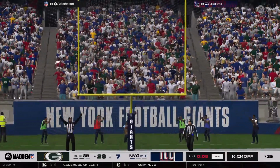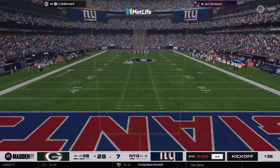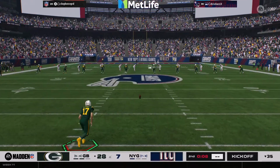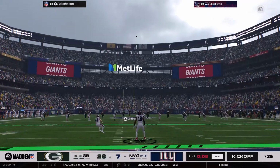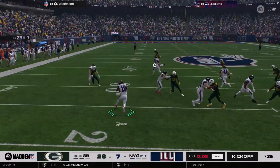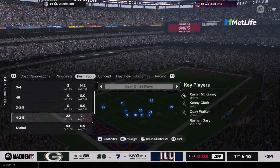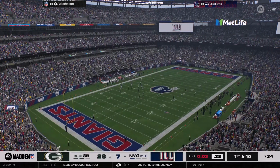Extra point try is good by McManus. And the Packers stretch their lead to 21, Giants 7. Brendan McManus to kick off for Green Bay. Time left for maybe a return plus a play here as they send this away. Slayton with a return. Making some progress here. The tackle's made, so this drive will begin at the 34-yard line. Giants take over 1st and 10 at their own 34-yard line.